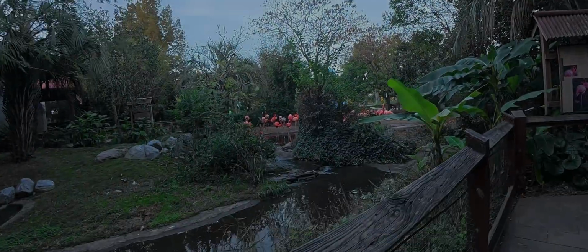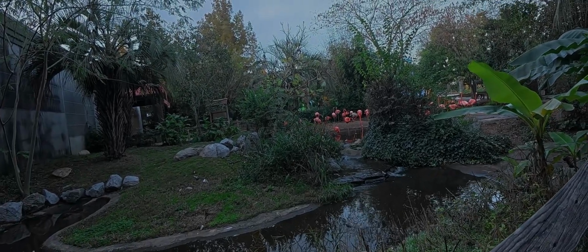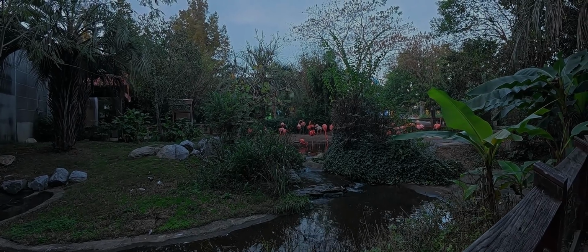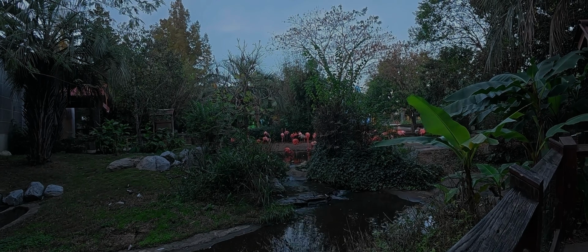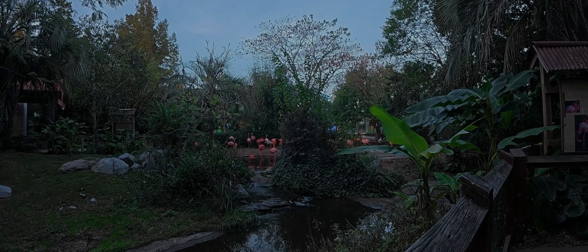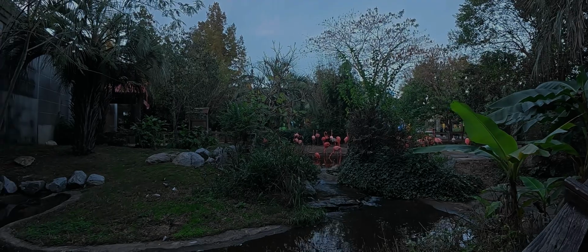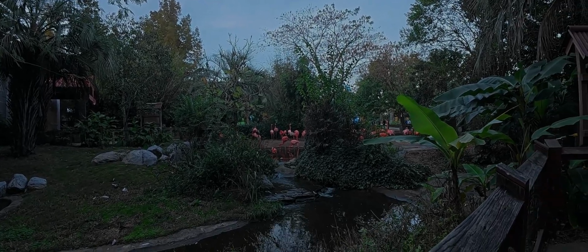The flamingos are talking. Oh, they're juveniles. A lot of pink birds. It's crazy you got to see one of these on Bull Island in Charleston. I know. They weren't this bright.